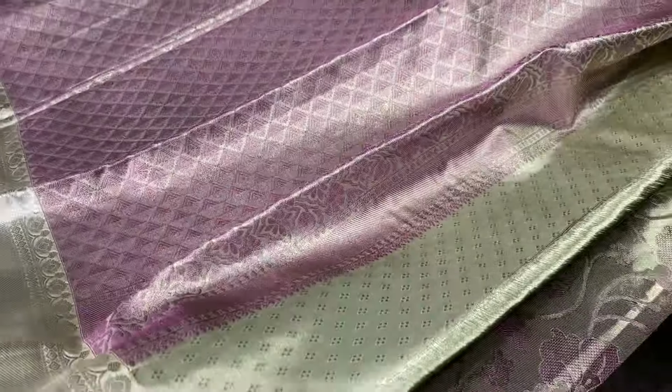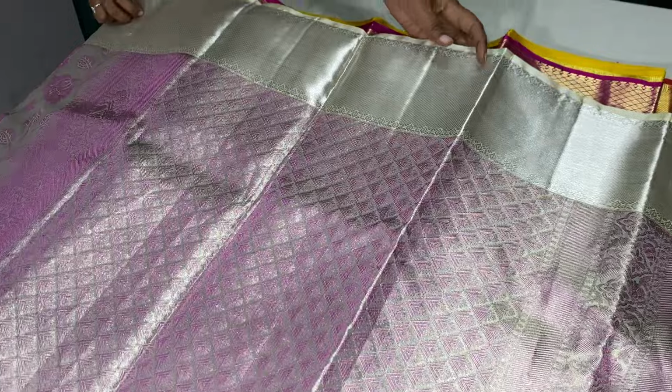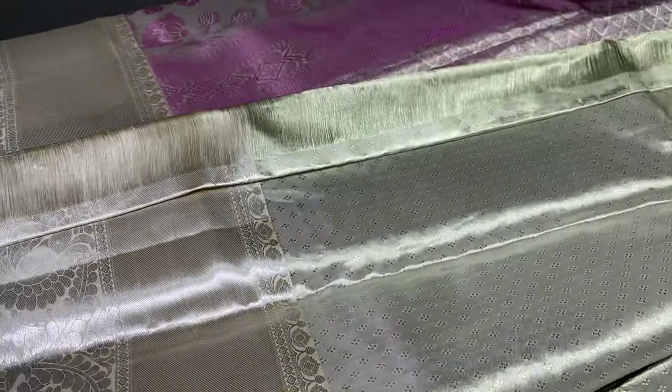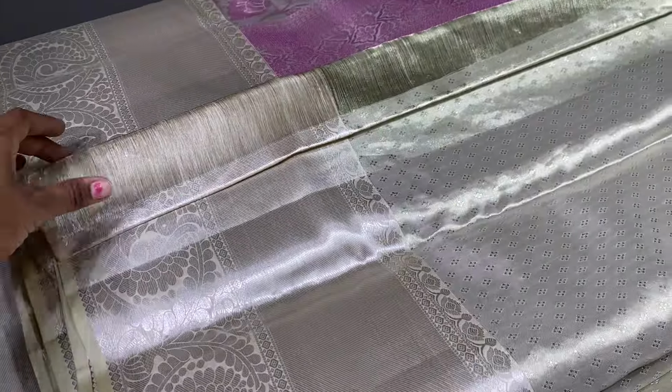Not even cream. It is perfect half white. With the pallu that is really a dazzling pallu with fully the lavenderish purple used for the weaving on white base, which gives a beautiful look. And the silver zari is also used here. And here we have an embossed design half white blouse piece with fully half white design, and we also have borders in half white base.